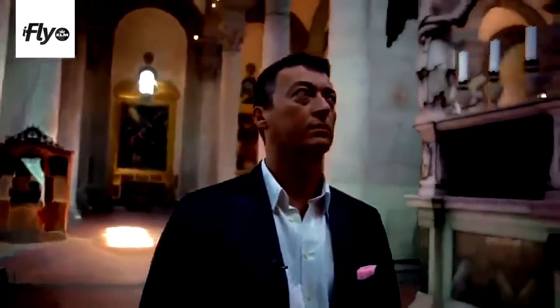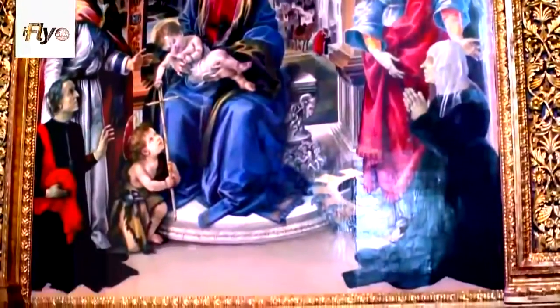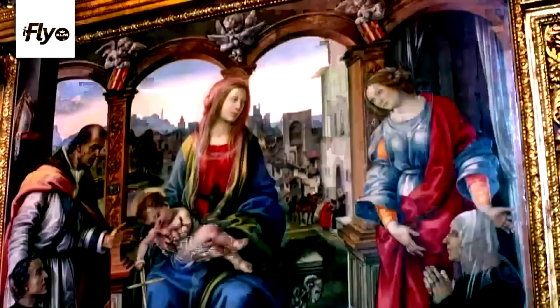We are here in front of the Pala Nerli by Filippino Lippi. In general, you find this kind of painting, this kind of masterpiece, in museums more than in churches. But here we're lucky, we have in Santo Spirito the possibility to see a painting like that. We can enjoy the beauty and be inspired by it.